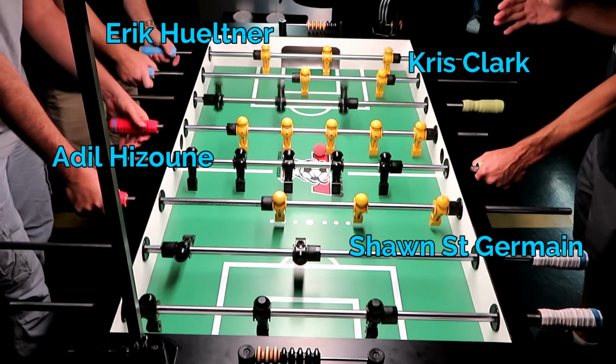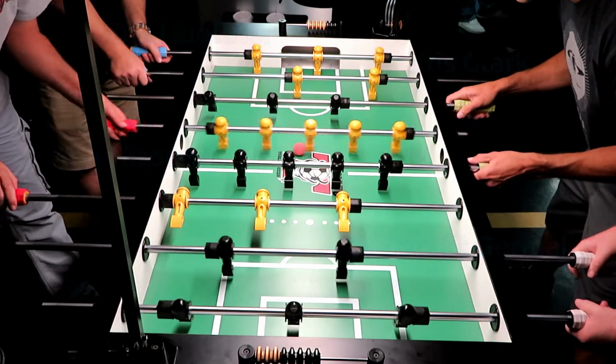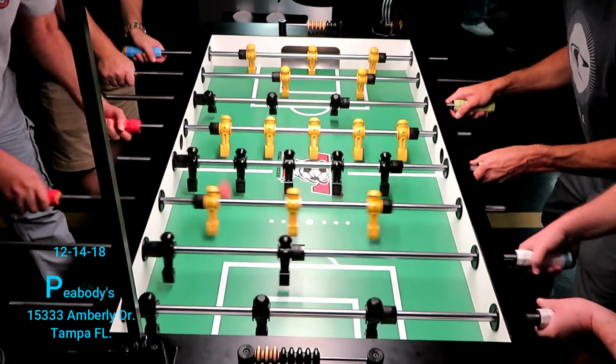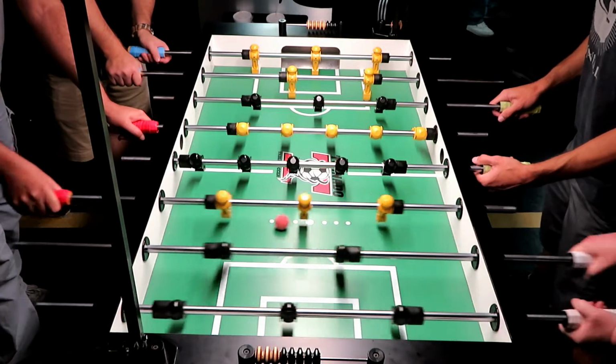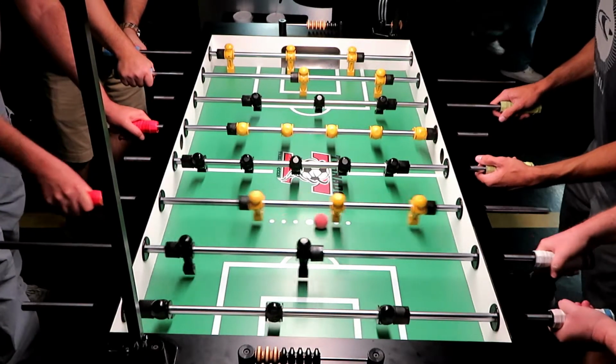All right, so I'm going to give a little commentary on my own match here. This is a second round match at Peabody's on our BYP on Friday. On the left there, it's Erik Hueltner and Adil Hizoune. Sorry if I'm pronouncing that wrong. And me, Kris and Shawn on the right there. And this should be interesting.